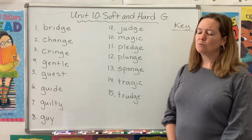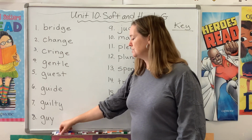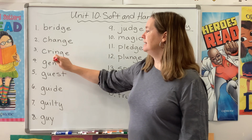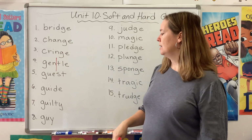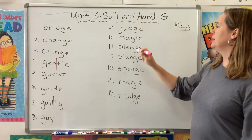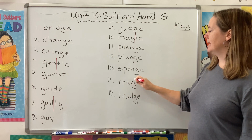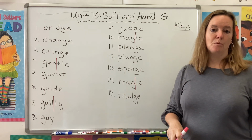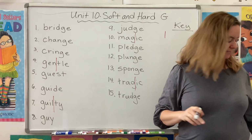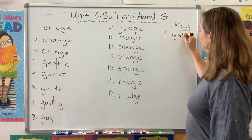Most of our words are one-syllable words, but we do have a couple two-syllable words. So let's go ahead and mark those. We have gentle, we have guilty, we have magic, and we have tragic. Okay, so over in our key, pink line equals syllable break.